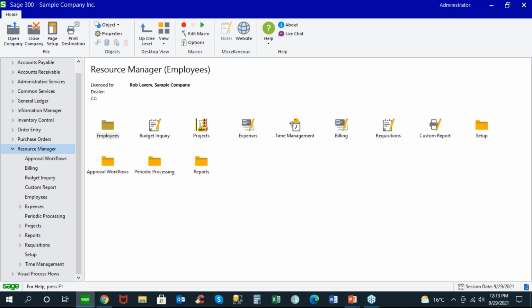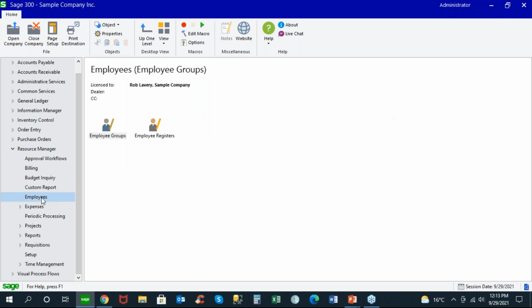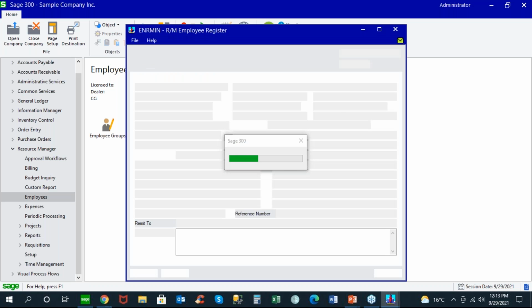And so what you're seeing here is the back office component of Resource Manager. And I want to touch on just a couple of things here to give you some familiarity with the overall functionality, and then we'll walk through an expense report process for you. So as I mentioned, this is an employee-centric web portal.